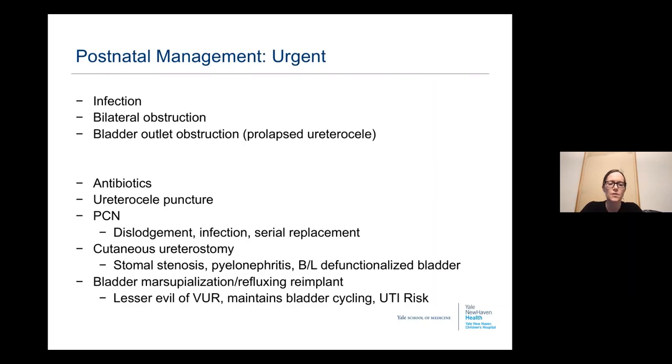So these patients can be treated with antibiotics, with ureterocele puncture, with a percutaneous nephrostomy tube, which are unfortunately prone to dislodgement, infection, or serial replacement, depending on how long you plan on leaving those in. A cutaneous ureteroscopy is a good option to dilate. It avoids operation on the bladder in small children. They are at risk for stomal stenosis, pyelonephritis, and if you have bilateral ectopic ureters or bilateral ureteroceles and you're considering this, you have to realize that you could be potentially defunctionalizing the bladder.